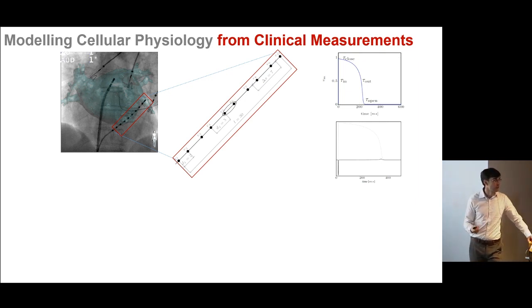We can do an S1, S2 pacing protocol where we pace at one pacing rate, so 300 milliseconds, 400 milliseconds, 500 milliseconds, and then we do an extra beat at a different rate for our S2. We vary that S2 rate to build up conduction velocity restitution curves, and as we bring that second beat down, we can look for where the electrical stimulation becomes refractory, so it no longer propagates, and that gives us a way to estimate the effective refractory period for these patients.